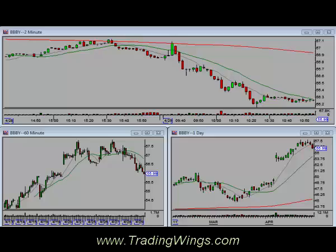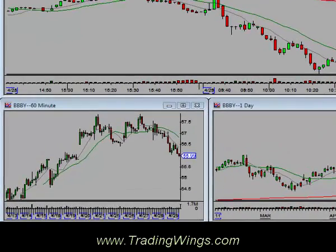Now, why were we using $56? Come over here to your hourly chart and take a look at this area right here. After clearing all of the support above around 56.50, the next likely area that we were to stop was around $56. So that's why we were using that as our big target.